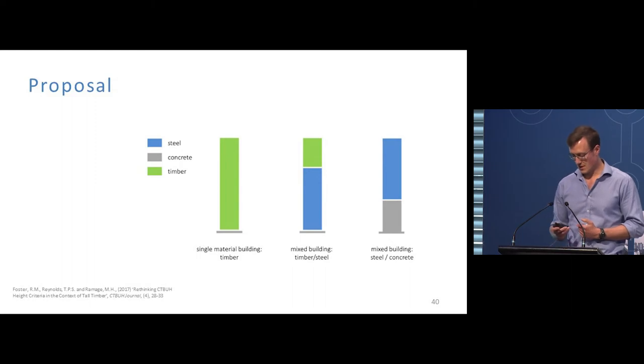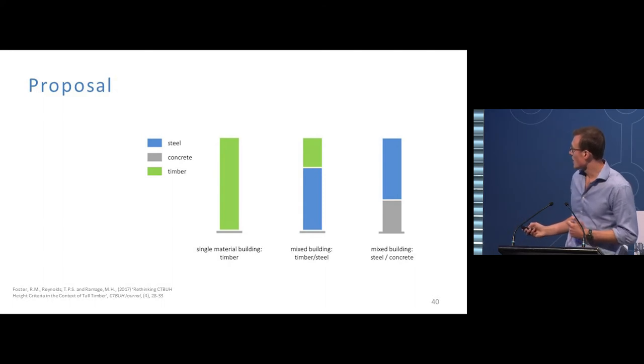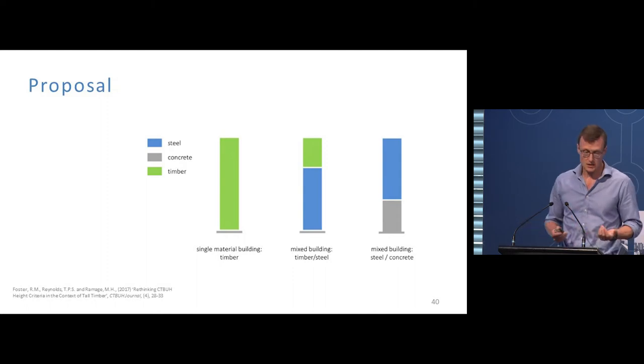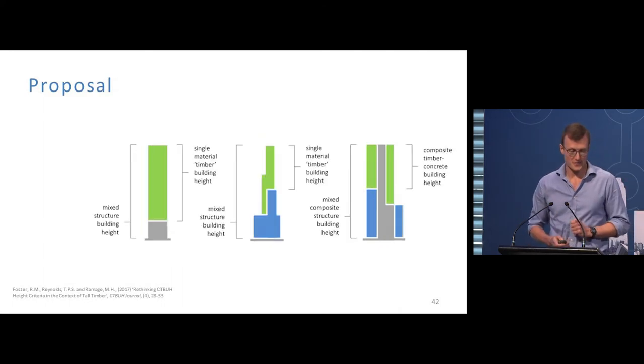So just to illustrate the proposal a little bit, we'd have, say, a single material building made of timber, a mixed material building, timber on top of steel, a mixed material building, steel on top of concrete. It's no great changes. Similarly, a composite building, so a concrete core with timber vertical structure, would be a concrete timber composite, timber steel, get the idea.